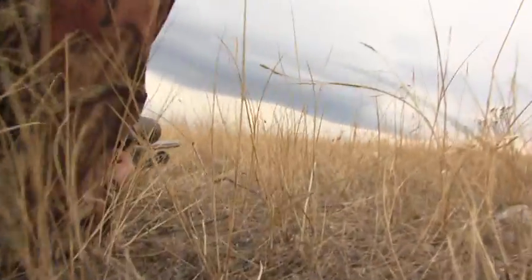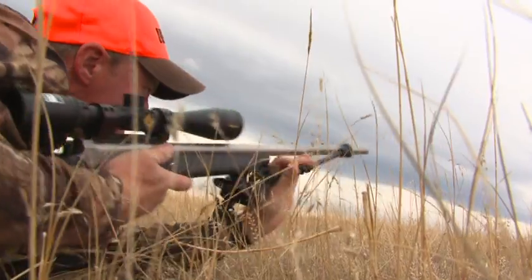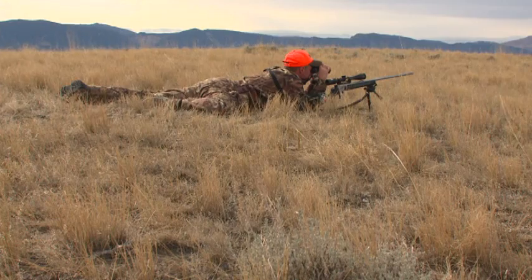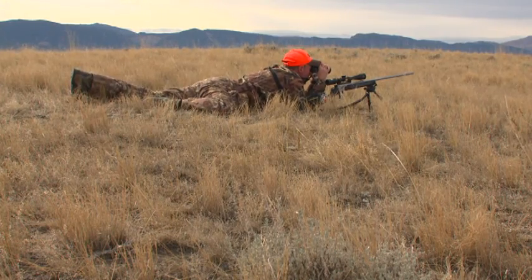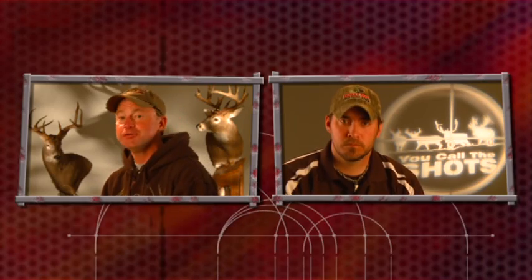On this hunt though, I've got a huge dilemma. I've got flighty, just flaky pronghorns ready to blow out, and I've got to decide, am I going to take this shot of a buck standing right in the middle of the herd and the herd is about to leave, or keep looking for a pronghorn? So what do you think I'm going to do, Luke?